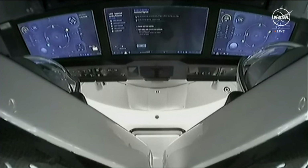Very cool. Now, on the note of recovery after performing a long-duration spaceflight, we will be assisting the crew members outside as they egress through the side hatch. This is standard procedure for NASA crew missions, because they have been up there for an extensive amount of time. And of course, the body changes while you're in microgravity.